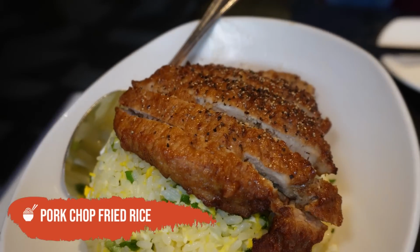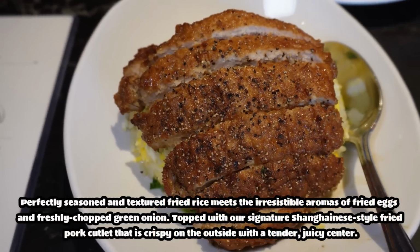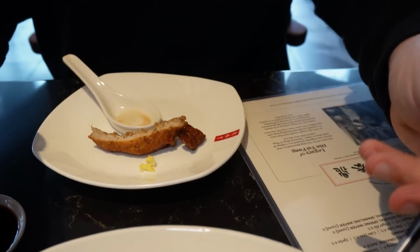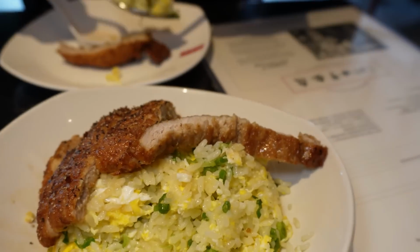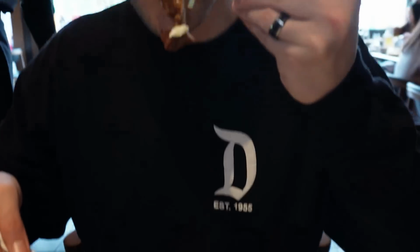All right, so this is their pork chop fried rice. It's California grown rice and cage-free eggs in their fried rice. And of course a pork chop right on top of it. They don't give you any knives, so I guess you just have to take a piece of pork chop and put it on my plate. Let me get some of this rice on here too. They did give us a fork and I'm using it for the rice. I'm sorry, is that what you're supposed to do? You chase the pork chop back with a spoonful of rice. I don't know if that's the way.